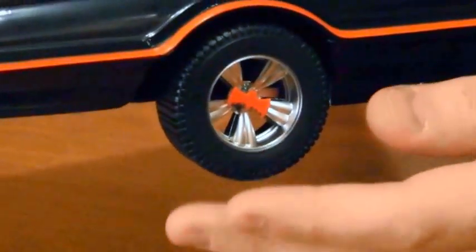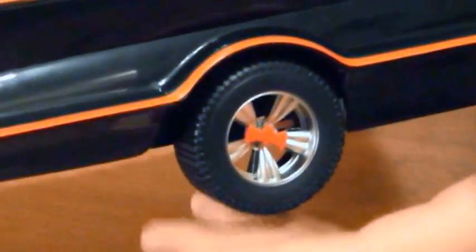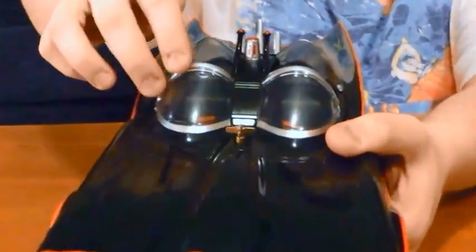It's also important to note the wheels are hard plastic, they're not rubber, so that's unfortunate. However, these may hold up to a little bit more abuse and a little bit more time than the rubber wheels, which might have degraded. Now, of course, we have this beautiful silver that goes all around the windshields on the front and on the back.